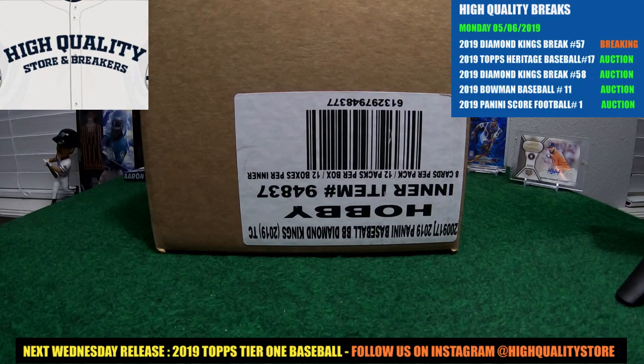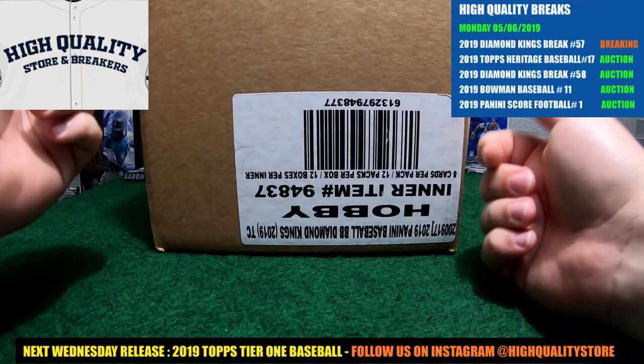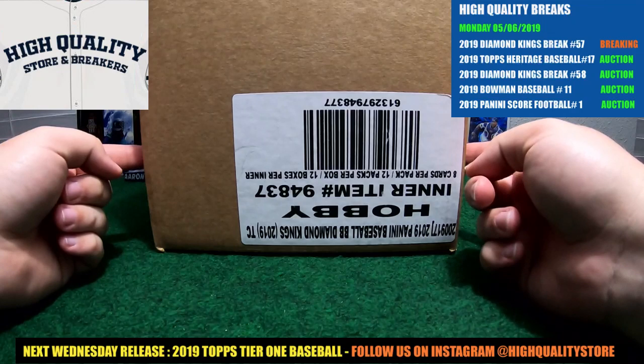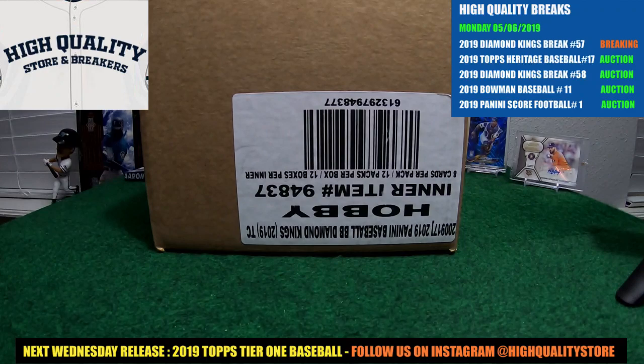Over here on the table, beautiful case, fresh case, Diamond King. We're going to break the whole thing today. We have Topps Heritage after this break too. Then we're going to do the second half of this one, Diamond King break number 58. Bowman Baseball is coming back today, number 11 of Bowman Baseball, and Panini Score Football, NFL. First break of Score for us, release day was on Wednesday, and we have that break for today, guys.